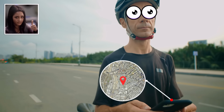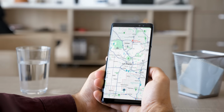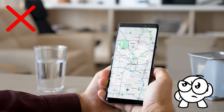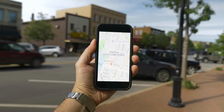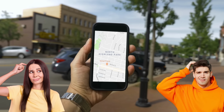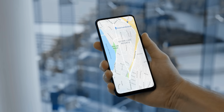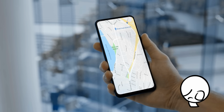And while it's never let me down, some LA natives noticed Google feeding totally false information. When looking at a map, they spotted entire neighborhoods that simply didn't exist. What? Suddenly, Silver Lake Heights and North Highland Park were showing up, which were totally foreign to people who'd lived their entire lives in the city. And just as quickly as they'd appeared, they vanished a few days later.